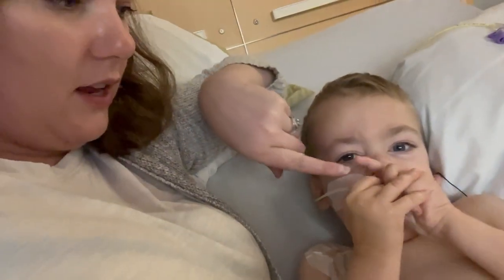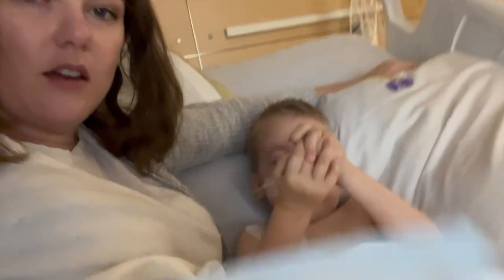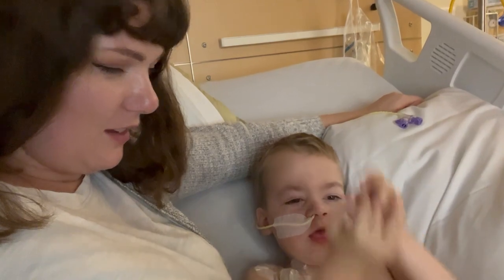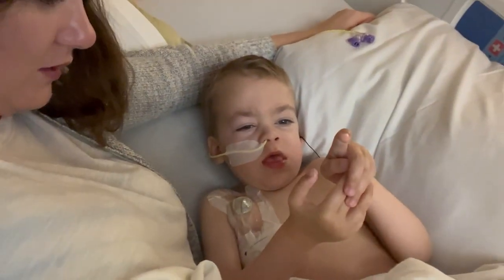We tried doing the other side, and this time they numbed his nostril with a little spray. I don't know if that's what did the trick, but this one went in much easier. I don't know if he's just tired or he's finally just starting to get used to it, but he's not gagging anymore. He might even smile. You're the bravest little boy I know.